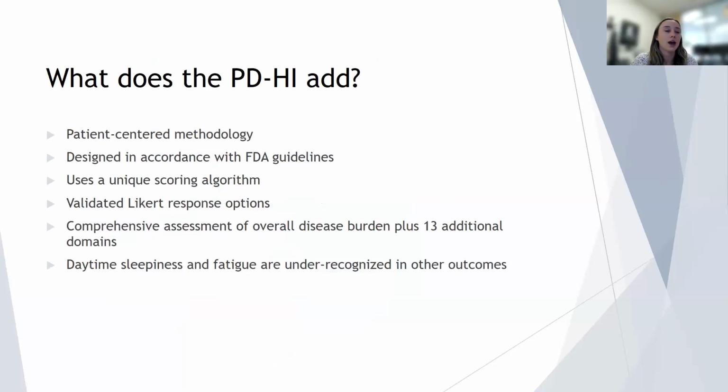So what's unique about the PD HI? And I'll take you through some of these. So we developed this outcome measure using large-scale participant data. So instead of relying on a small group of clinicians or experts, or relying on a literature review, we actually asked individuals with PD themselves, what are the symptoms and symptomatic domains that are most important to you? And we incorporated those into the PD HI. We also designed it in adherence with FDA guidelines, as I mentioned, which is very important for its use in a clinical trial. The PD HI is also scored in a way that weighs symptom questions according to their participant identified importance. So this really allows for a more accurate picture of someone's health.